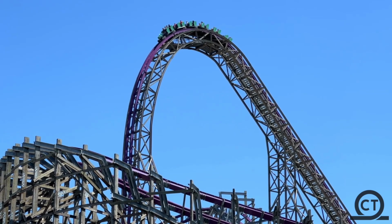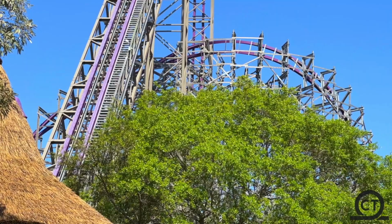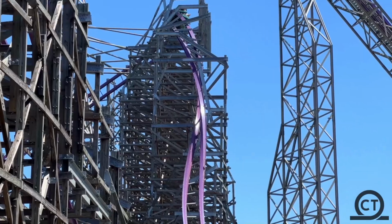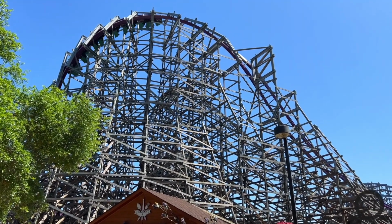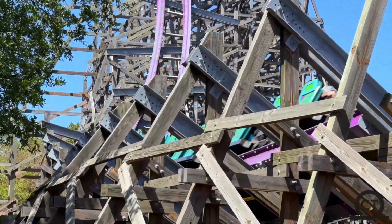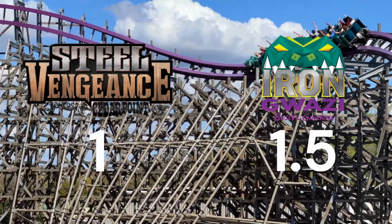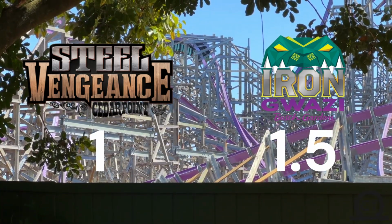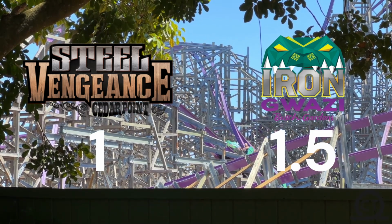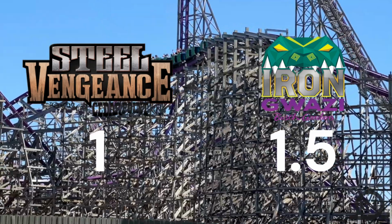Iron Gwazi, on the other hand, had a 30-minute plus wait on an empty day. It also had pretty slow restraint checking, and from what I've heard, sometimes only runs 1 train, which is just not acceptable at a chain park as big as Busch Gardens Tampa. Steel Vengeance easily wins this category. Iron Gwazi's biggest criticism from me is the horrendous operations. I believe, though, that given time, BGT can get this figured out, and consistently run 3 trains, and have fast restraint checking.